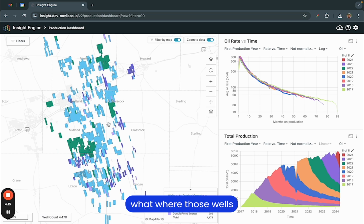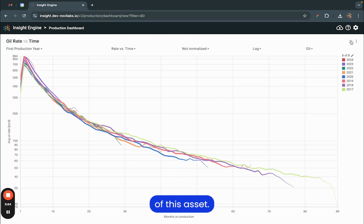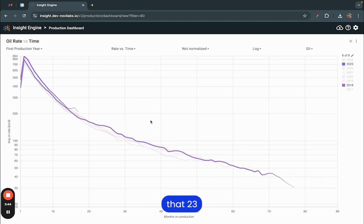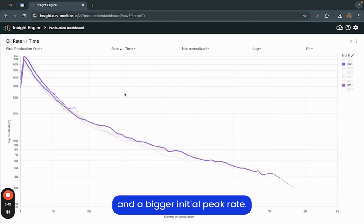If I look at where those wells originally came from, you can see Pioneer in the blue, green as Exxon, purple is Parsley, and Double Point is that pink. But what this allows us to do really quickly is understand year over year what's the performance of this asset. If I wanted to compare, say, a 2023 well versus a 2018 well, it's very easy to see the 23 has a more gradual decline and a bigger initial peak rate.